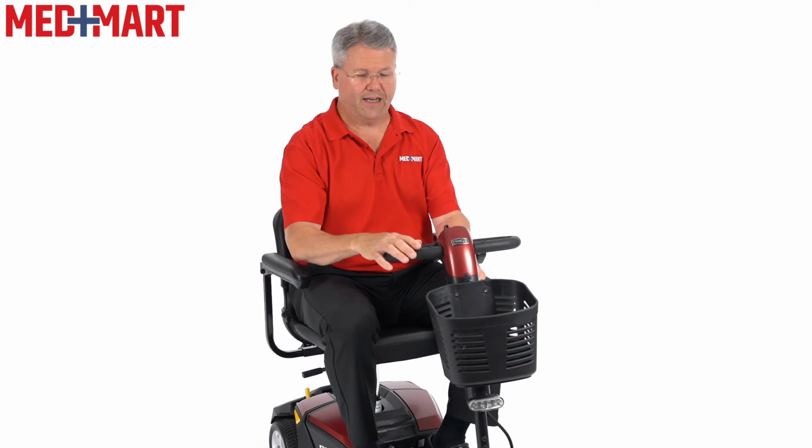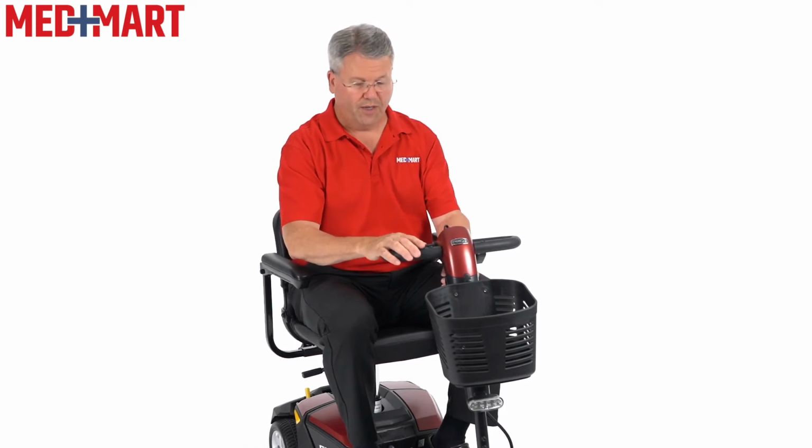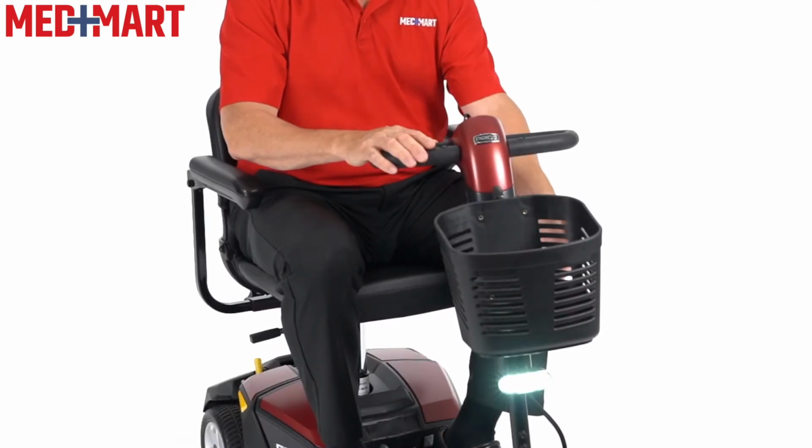One of the features they've added to the Endurance is a little light in the front, so if I am just going down a hallway and it happens to be a little bit dark, or if I am on the street and it's just starting to get dusk and I need something just a little more to make myself more visible, one little switch and the LED lights come on in the front. Again, hopefully you don't need them very often, but when you do, it's nice to have the light there.